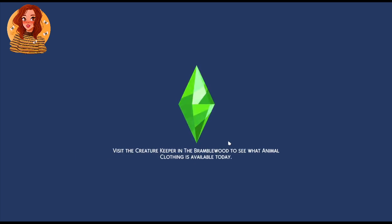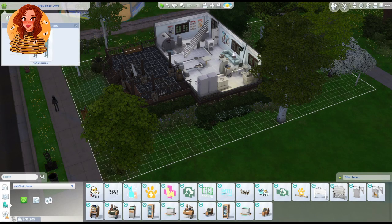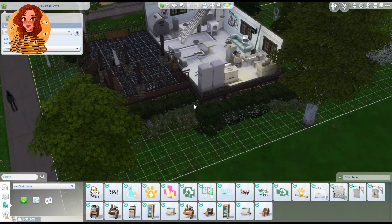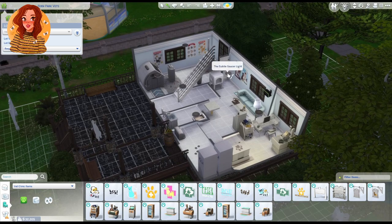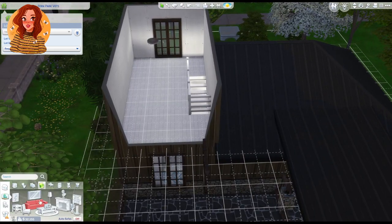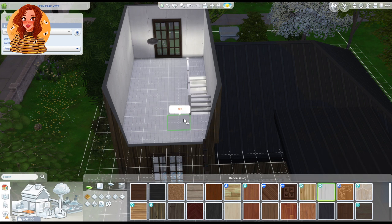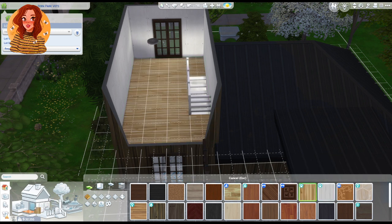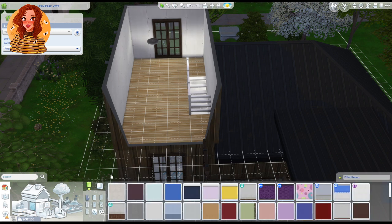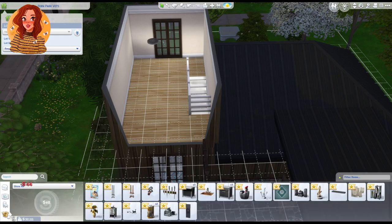Okay, right, we've got our two vet outfits. Okay, let me grab another light there. Right then, the upstairs is going to be like a teeny tiny home, so if she can't make it back to her own house in the evening, she's got this little area. Like pretty neutral.